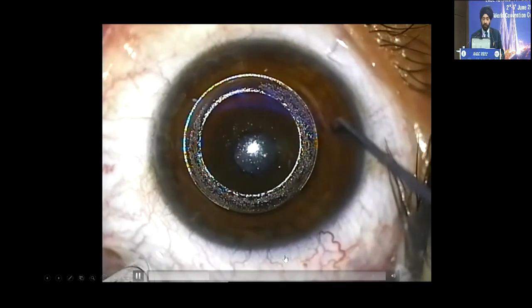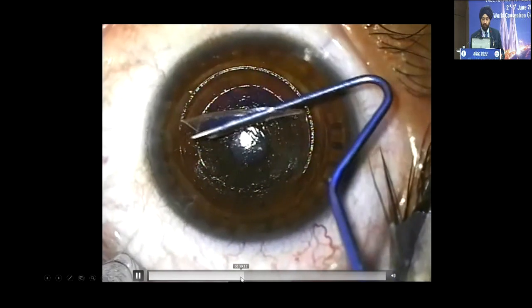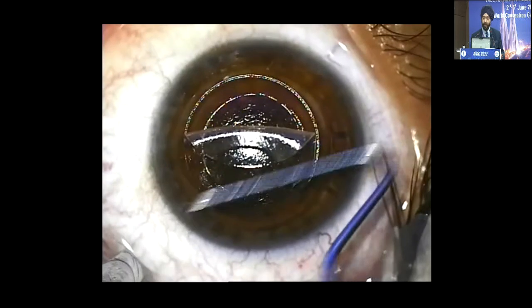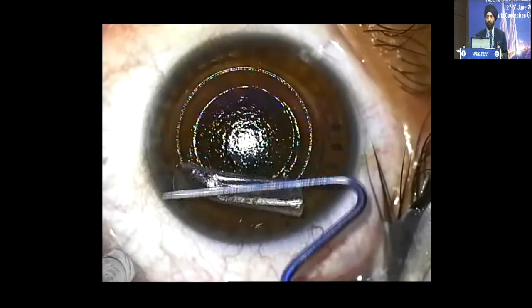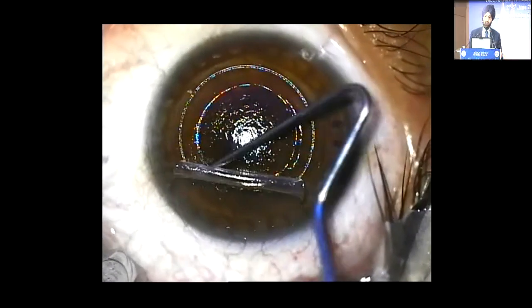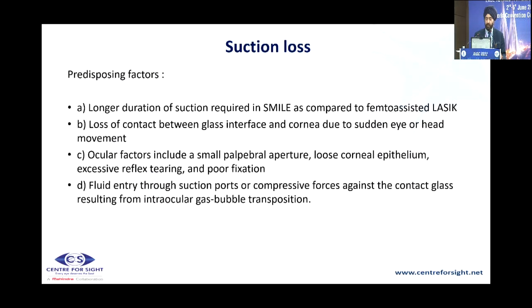And you can see that you get this donut kind of a situation, and you can just lift the flap that has been created. And mind you, this is a fresh cut, so the chances of epithelial ingrowth are not there. It is not a relifting of a flap, but a fresh cut. And then you take the patient to the laser and do that.